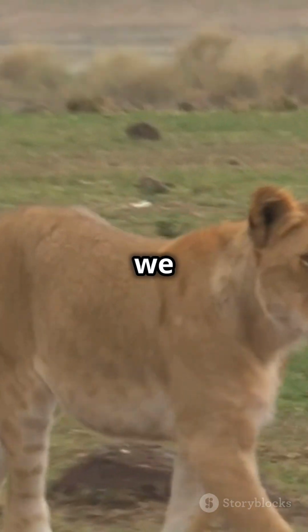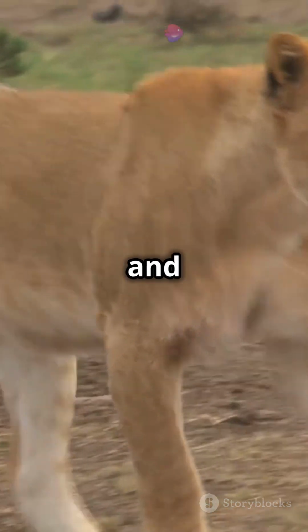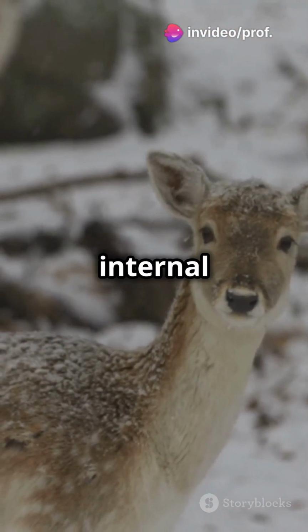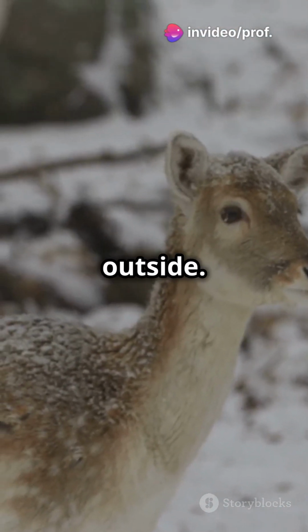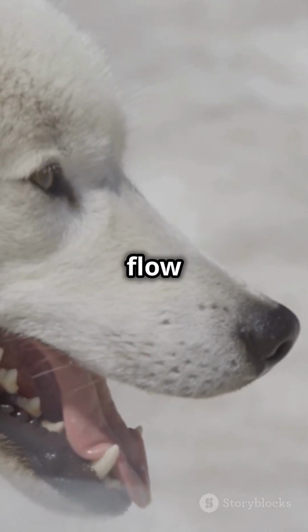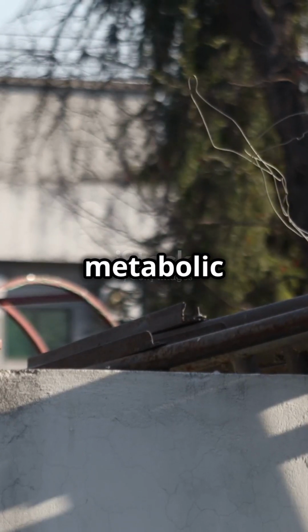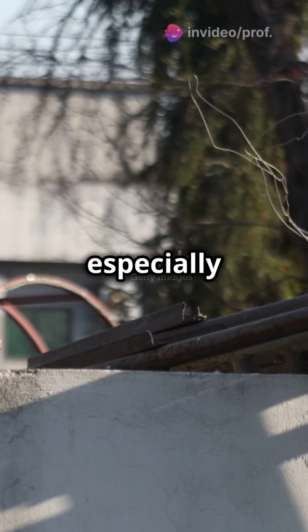On the flip side, we have endothermic animals, or warm-blooded creatures like mammals and birds. These guys keep a steady internal temperature no matter what's going on outside. Mammals sweat, shiver, and even change blood flow to stay comfy. Birds use their feathers for insulation and have high metabolic rates to keep warm, especially when flying.